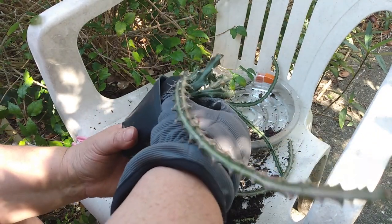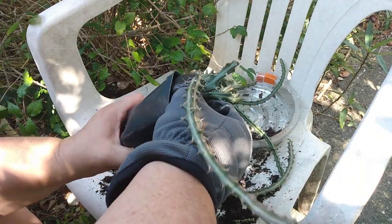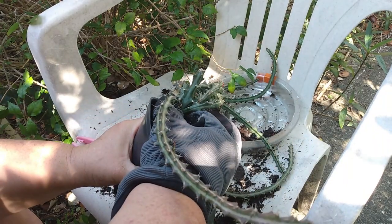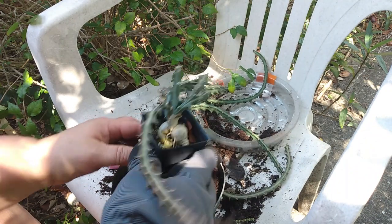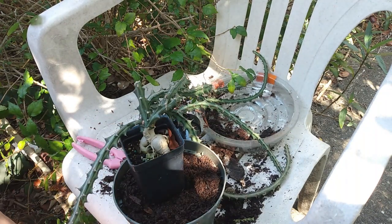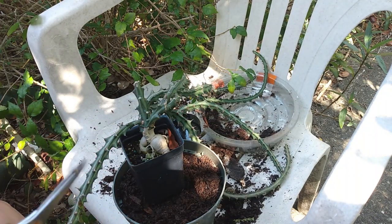I got this about 3 years ago at the Winter Garden Plant Festival, which is coming up. I cannot get it out of the pot. I'm going to have to cut it out, I think.